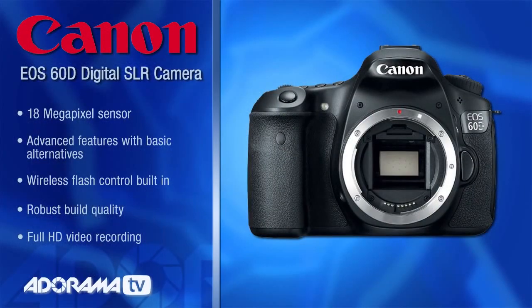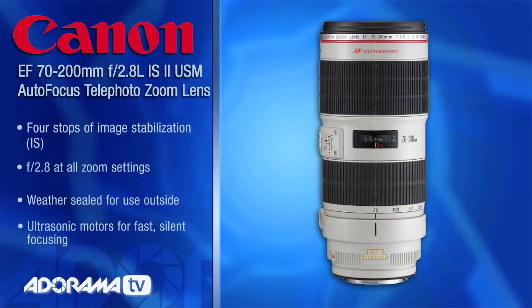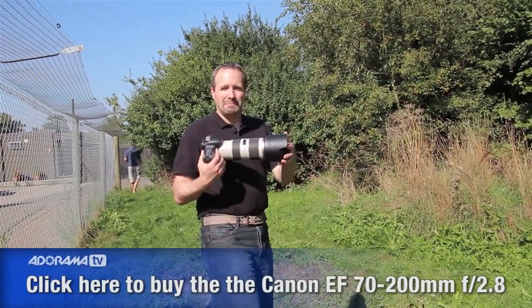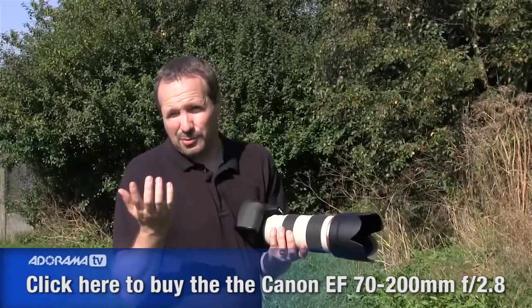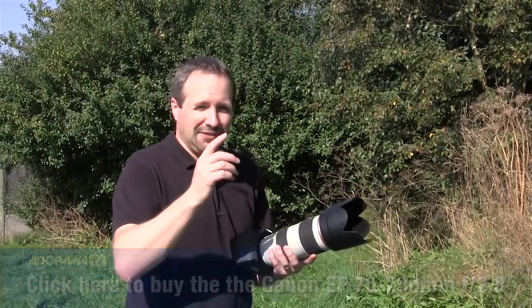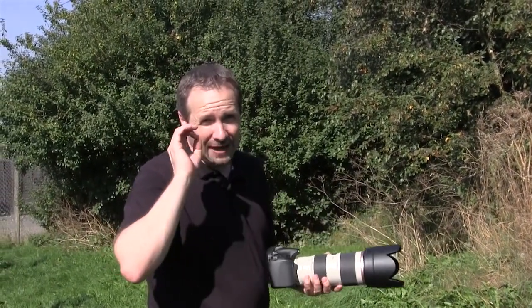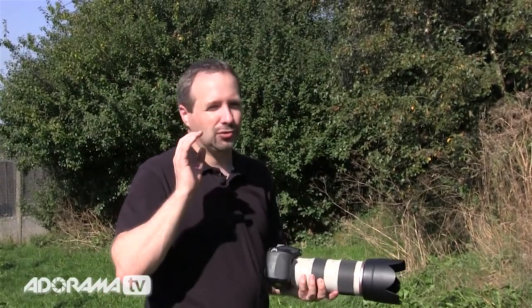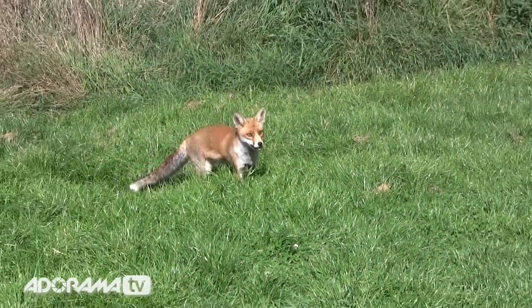Now, as far as the gear I'm using today, I'm using my Canon 60D and my 70-200 f2.8. This is a perfect lens for this sort of wildlife day, because normally when you're doing wildlife, you want a 400mm lens, but because we can actually get in so close, we can use a much shorter lens, which is more comfortable, it's more affordable. But if you haven't got a lens like this and you want to get one, then don't forget you can always rent the equipment. Adorama Rentals, for example, will do a great deal on renting the perfect lens for your wildlife shoot.